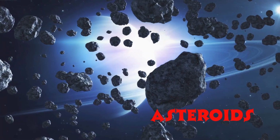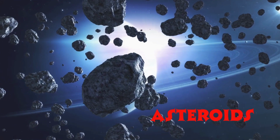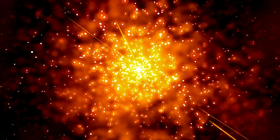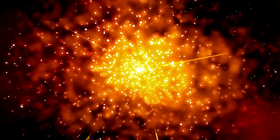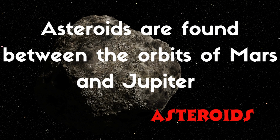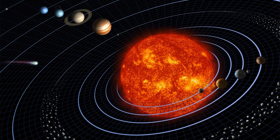Get ready to blast off into the history of our solar system. So, once upon a time, about 4.6 billion years ago, our sun started forming from a massive cloud of gas and space dust. But as the center of the cloud started getting denser, the leftover bits of material were left to drift around, forming the asteroids. Who knew space rocks were such cosmic survivors? And they are also found between the orbits of Mars and Jupiter.